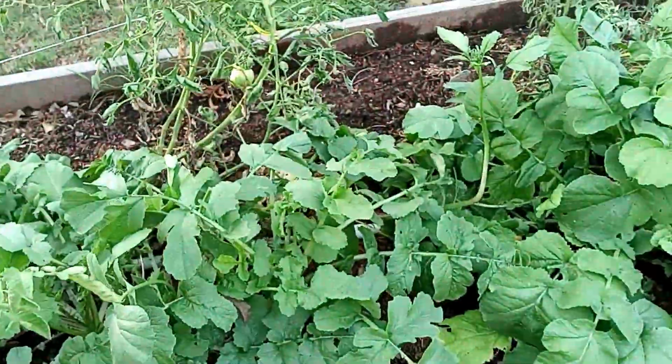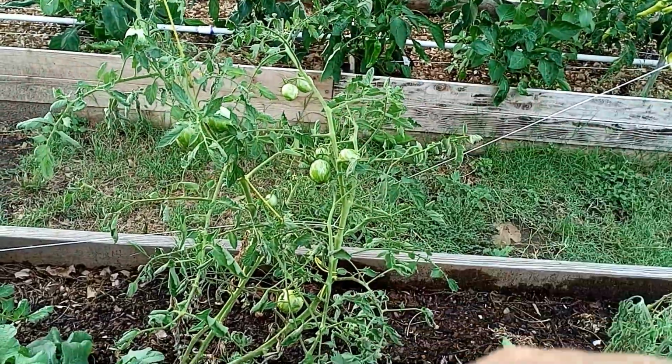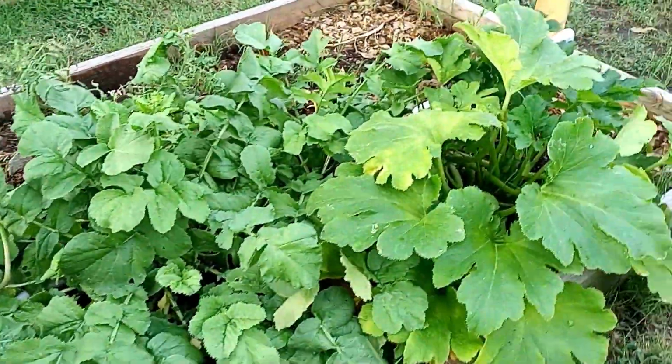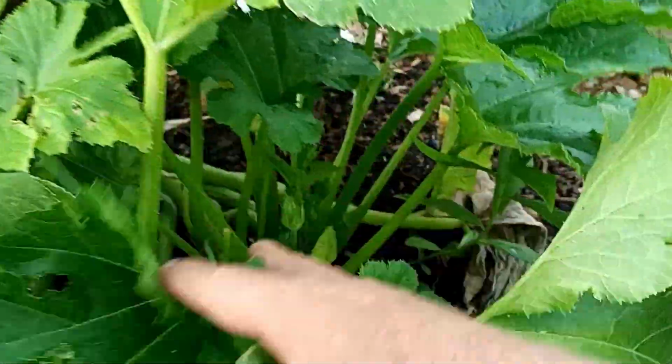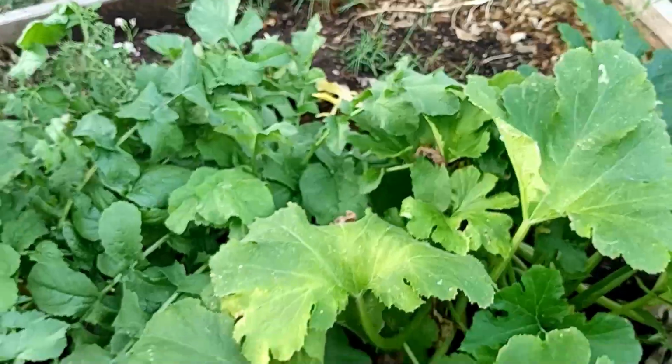And I got some parsnips right there I need to harvest. And you see all the tomatoes in this one, but it got wind beat bad. More parsnips. And then this one, you can see it's still producing zucchini, but it's ate up with vine borers as well.